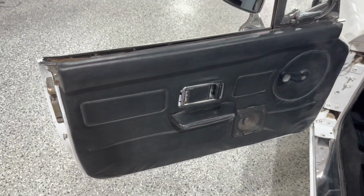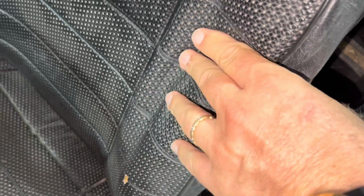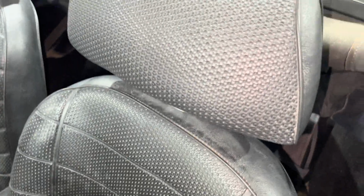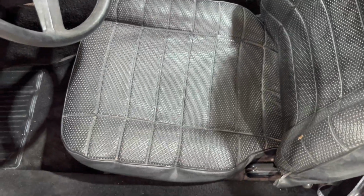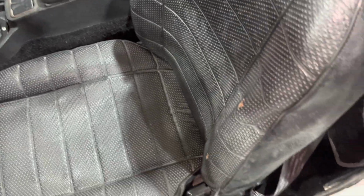Opening up the interior here, the door panels are in nice condition. The seats are good. They're not great. There's a little tear in the vinyl there. The padding's broke down a little bit. So, I mean, they look decent and they're serviceable and you don't really have any problems, but they could use new covers and pads to be really, really nice.